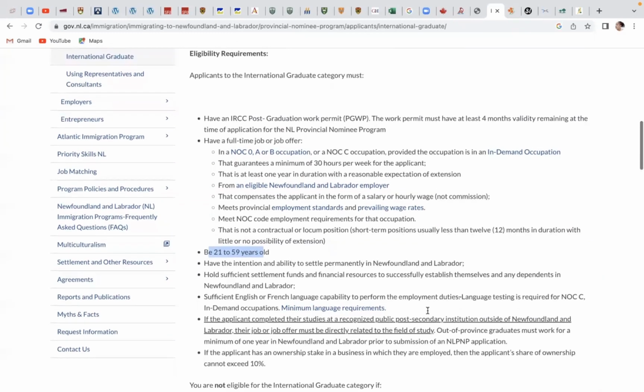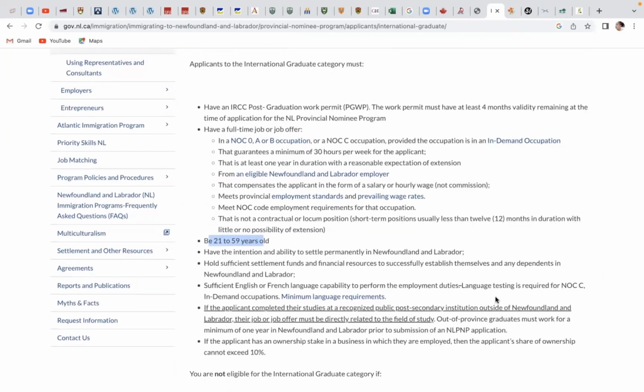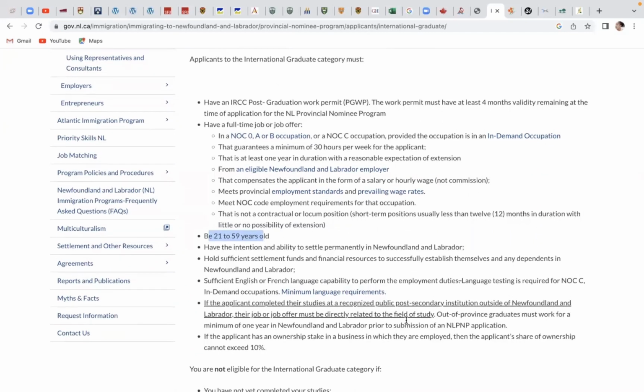Remember, this English testing is required for NOC C, okay? Only for NOC C, okay? So if an applicant completed their study in a recognized public post-secondary institution outside of Newfoundland and Labrador, their job offer must be directly related to the field of study. So now if you did your post-secondary, like what I spoke about, the certificate, the diploma and all of that, you have to get a job in that field of study, okay?